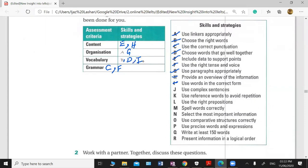Okay. Yes. J, use complex sentences. That's J. No, it's not content. Using simple, compound, complex sentences. Organization? No, it's not. It's a part of the grammar section. So we'll be putting it in grammar. That's J.